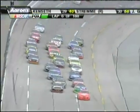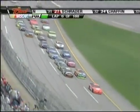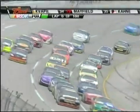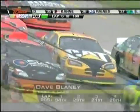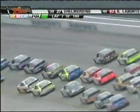You hear the sounds of the engine. They never waver. Flat out all the way around. They're starting to make it 4 wide here coming out of the tri-oval. Oh, it doesn't take long. Everybody says, oh, my car feels good. It's handling all right. I'm going to go where I want to now.